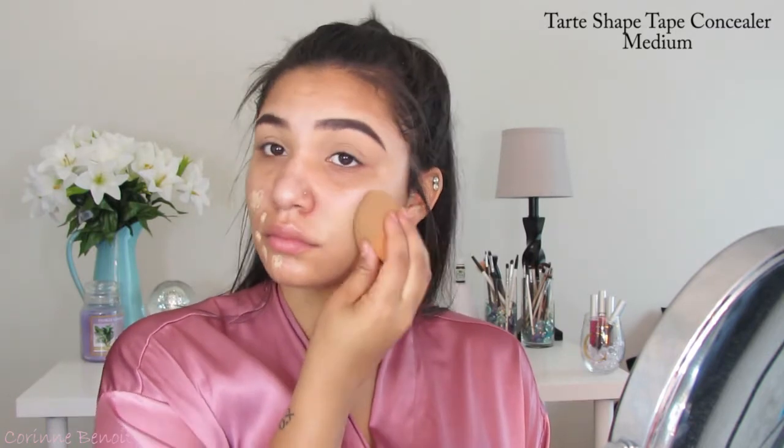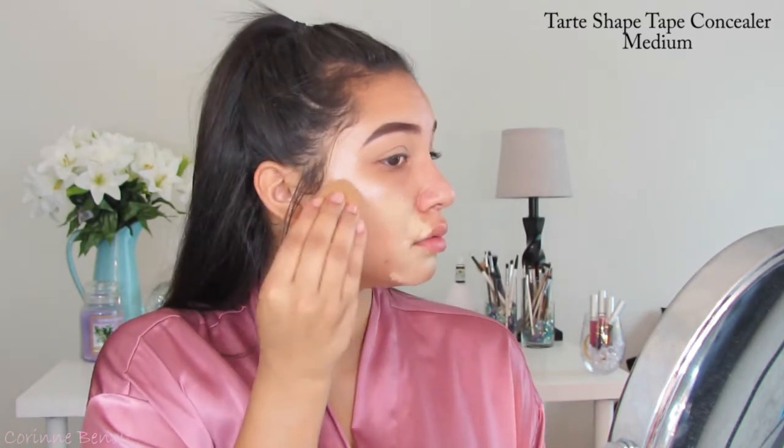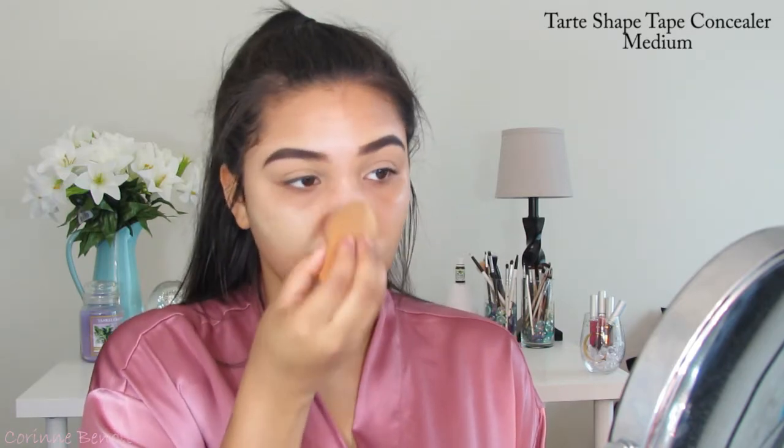And then I'm taking a damp beauty sponge and just lightly pressing. I don't want to be spreading the product too far. I just want to be pushing it down and making it even, so that when we apply our foundation, it's not chunky and choppy in certain places.